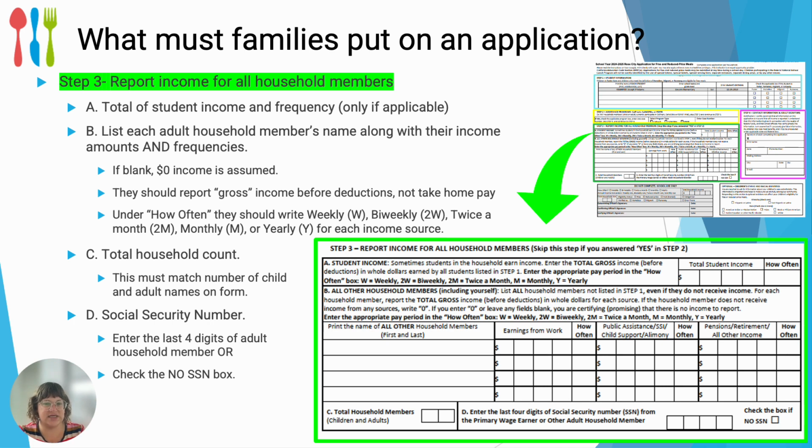This number, whatever they write in the total household count, needs to match the number of names on the form, adults and children. So step 1, step 3, add everybody together. It should equal the number that they wrote for the total household count. And if it doesn't, then we need to figure out why. And then the last part of step 3 is the social security number requirement. So they have the option to enter the last 4 digits of an adult household member, so the primary wage earner or any other adult, or they can check the no social security number box. Either option is fine.